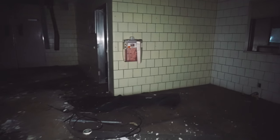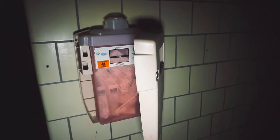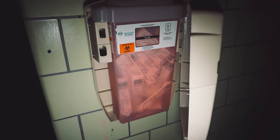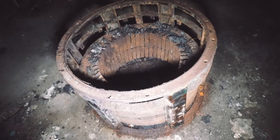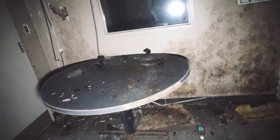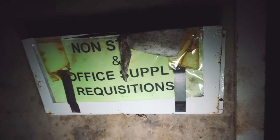Holy cow, dude. Be careful down here. Here's a giant biohazard container. Full of syringes, dude. It's a Sharps container. This place is nuts. This looks like part of something for heating, like an autoclave or non-sterile office supply requisitions.